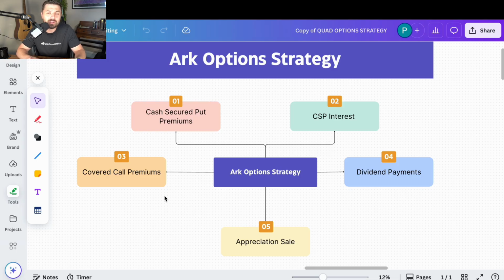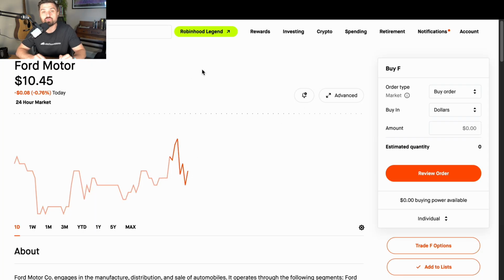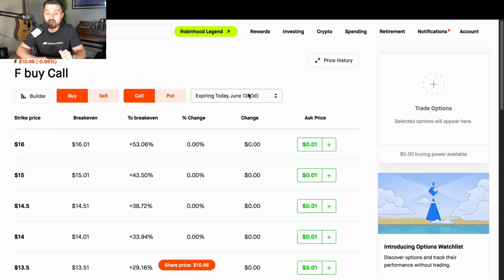I know that went over a lot kind of fast, but let's go over it with an example. One of my favorite stocks to run Ark on is Ford. Why? Because we have a fantastic dividend. It's cheap, doesn't lock up a tremendous amount of capital, and for the most part fits into anybody's budget that wants to dip their toes in Ark. So let's go over to trade Ford options.